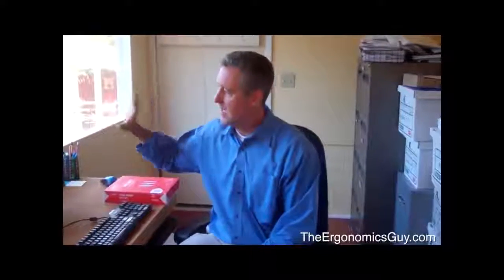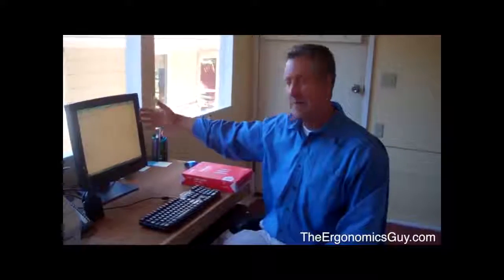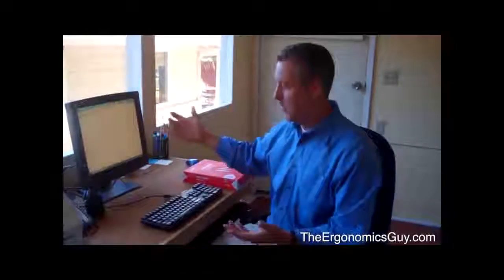So what I'd like to do is give you some good information about how to set up the monitor. And there's really two things that you need to do. You need to set it at the right distance, and you need to set it at the right height. So first we'll talk about distance. Now if you read the literature, those pamphlets that you get, it'll tell you that the monitor should be about 18 to 30 inches in front of you, about an arm's reach, okay? That's pretty easy to do.